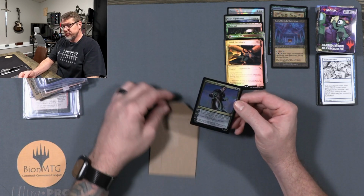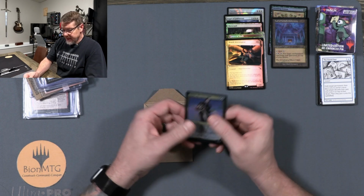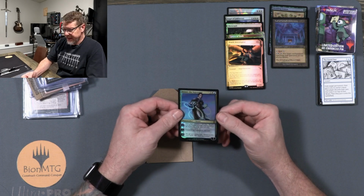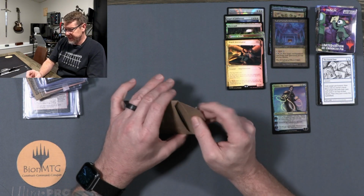Venser the Sojourner. It's a 5-mana planeswalker. It flickers things, and I was looking at doing that Esper Aminatou flicker deck, and I was going to do planeswalkers in it. So this is a flickering planeswalker, and that's why he is there.